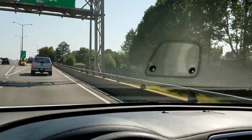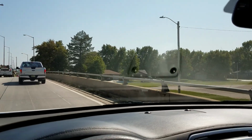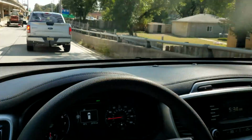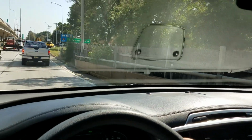I'm going to give it a hard brake on this ramp here. Traffic's a little bit slow, but I'm going to try to give it a nice hard brake. No grinding, no squeaking, no unusual brake noise.